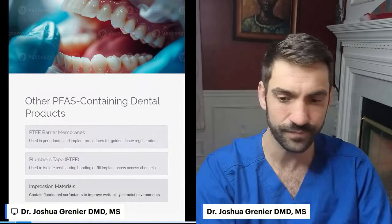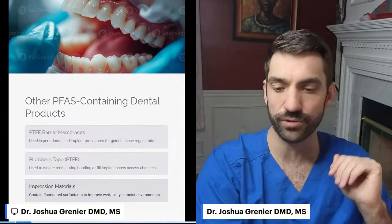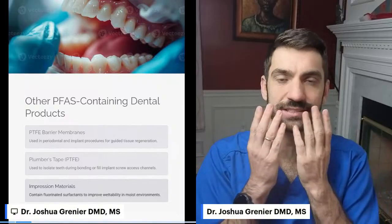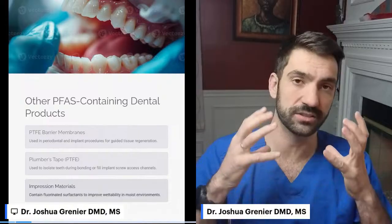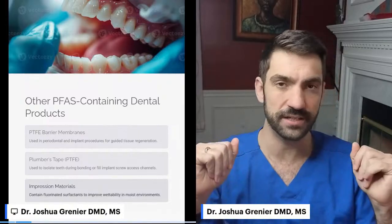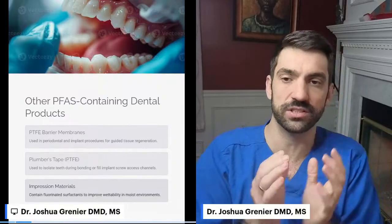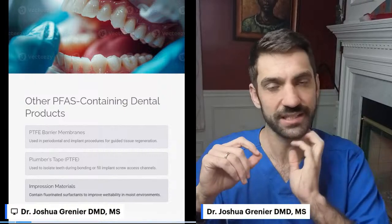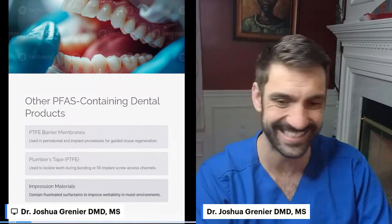And finally, and most interesting to me, is it's found in impression materials. When you're taking an impression, there's often a significant amount of moisture or even blood around the object you're trying to get an impression of. And a very powerful surfactant is going to make it not bubble up. So you can still get an accurate impression in the presence of water or moisture. And this is one of the ways it's done.